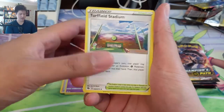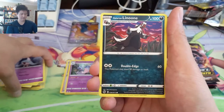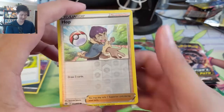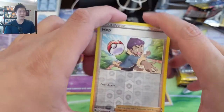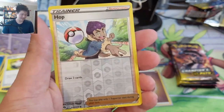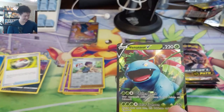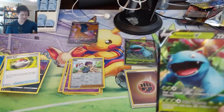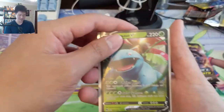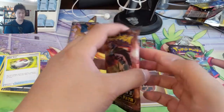Alright, so far we just got one hit, Turffield, but I'm curious how people feel about this set. Again, the hypest thing, Hop. Not a big fan of Hop. The card is underwhelming, basically. Another Venusaur. Hey Rod, hope you're a fan of Venusaur. But the full art Hop does look pretty good. Alright, so double Venusaur for this ETB.